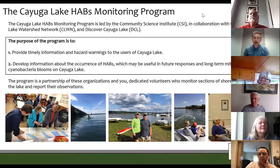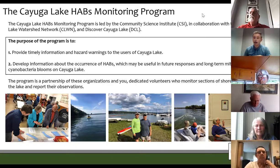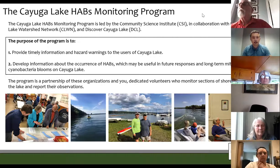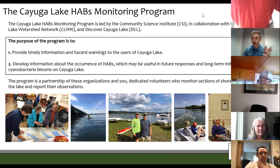So our Cayuga Lake HABs monitoring program started in 2018, and it was developed by the Community Science Institute, the Cayuga Lake Watershed Network, and Discover Cayuga Lake. And we developed it in response to a lot of bloom reports being received in 2017 and a lot of community concern surrounding whether these blooms were increasing on the lake and what it meant for our communities.